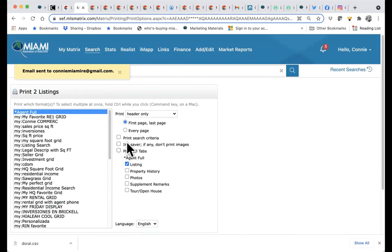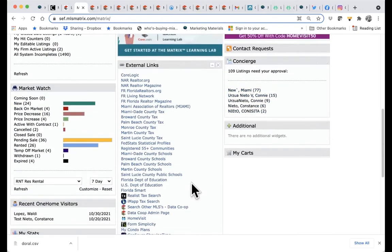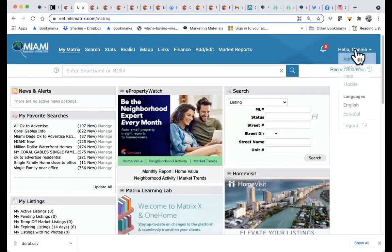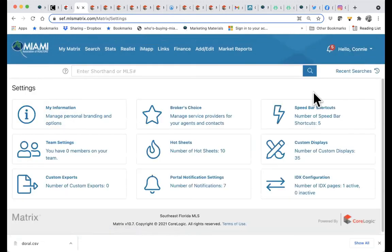So we did 2 searches. I'm going to go back in. We came to the main page. We discussed how you can make it yours by moving items around. We discussed that you can visit us and get more information on eProperty Watch, the external links. Then we took a minute and we came to the upper right-hand side and we first came to help, where you can see the input forms, Matrix support, how to email, how to CMA, do reverse prospecting, the area maps, and the municipal codes.